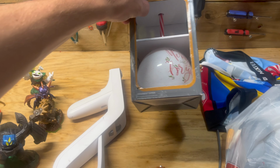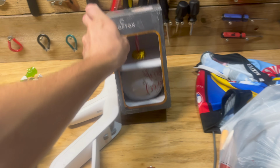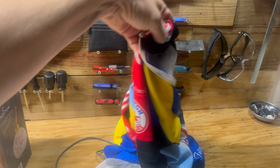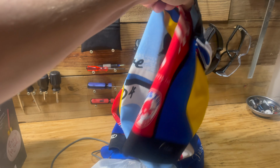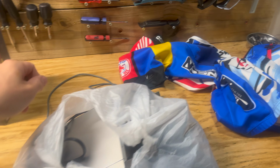And a Christmas ornament, a zipper, a new in box Skylanders portal. Kind of a bucket list item, I've always been keeping my eye out for a bike jersey. These usually carry a $15 to $20 value depending on what the content is. This is a little bit more of a generic one. We'll see how it does.